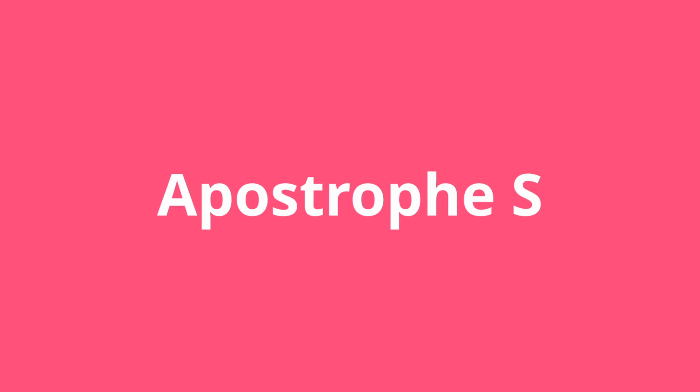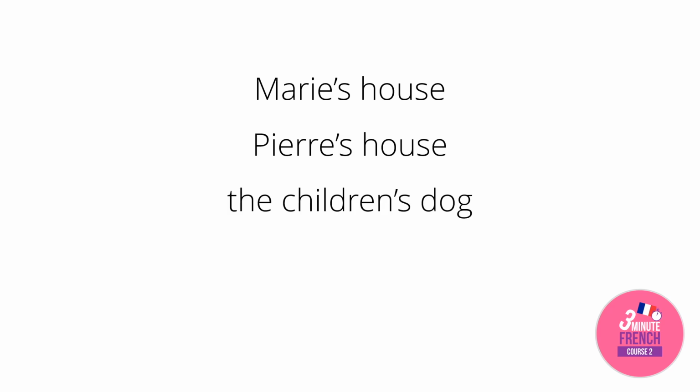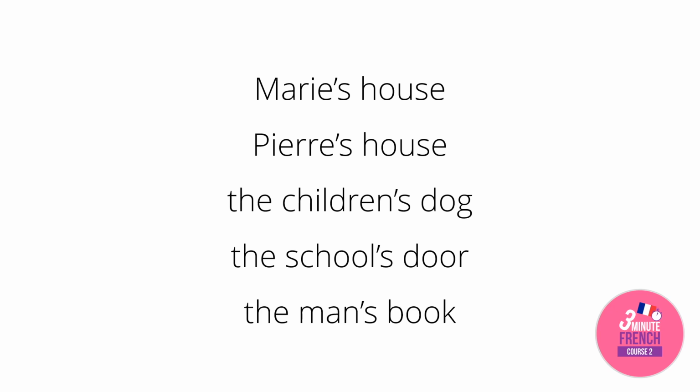In English, as I said, we can put an apostrophe and an S after a person's name or a noun to say that the next noun belongs to them. For example, Marie's house, Pierre's car, the children's dog, the school's door, the man's book. The proper name for the apostrophe S in English is the Saxon genitive. In French, the apostrophe S doesn't exist.